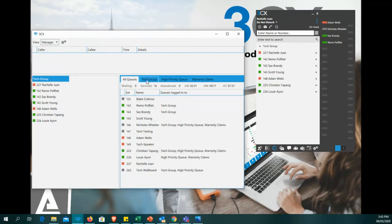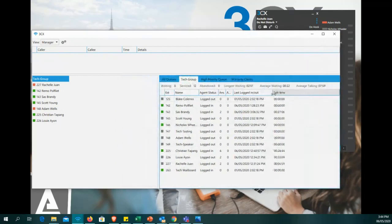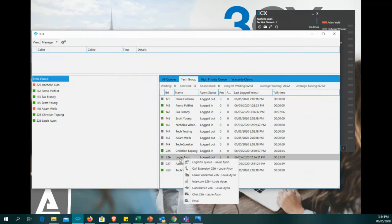So let's see what's inside. If you click the tech group, you can see people who are, I mean, agents who are logged in this queue and who are not. And you can also see from here the time they logged in and logged out. You can also see the talk time, how many calls are answered, how many calls are abandoned. So that's it.